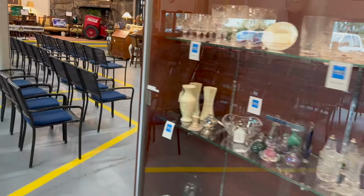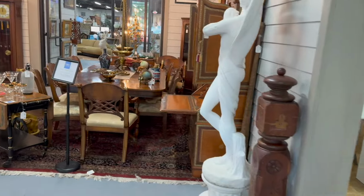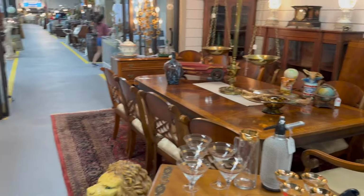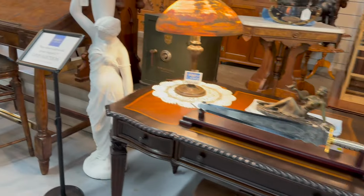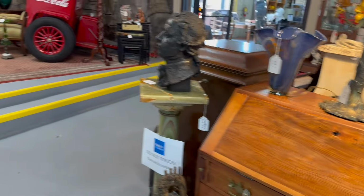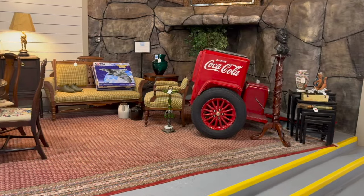And then what I really like about what they're doing here is this old school is that they have the live auction where you can bid in person. And it's online both. So they do pre-bidding all the way up till the day of the sale. And then they go right into the live auction. So all of these items through here are all part of that. Very cool, very interesting. And it's all right here, guys. I like the Coca-Cola cart over here in the corner. That's a pretty fun piece.